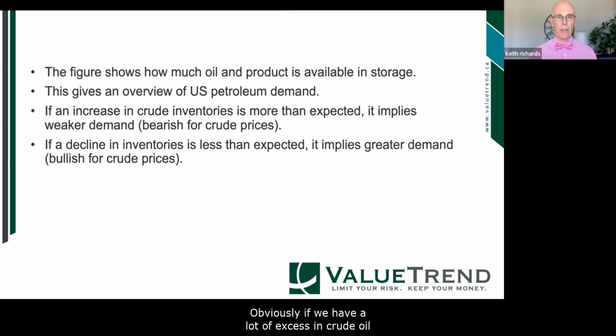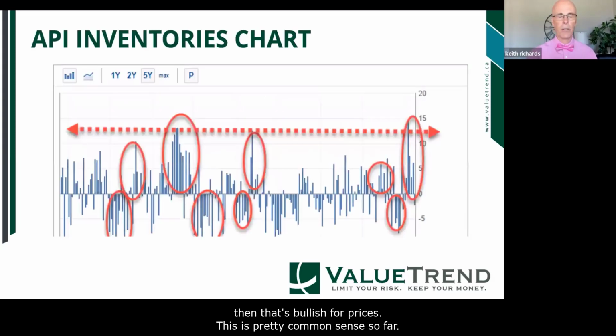So obviously, if we have a lot of excess in crude oil inventory, that means we've got too much of this stuff and therefore prices should come down. If we have less than expected usage of inventory, so they project what the usage is and compare that to what they have in inventory, and there's less than they need, so to speak, then that's bullish for prices. This is pretty common sense so far.